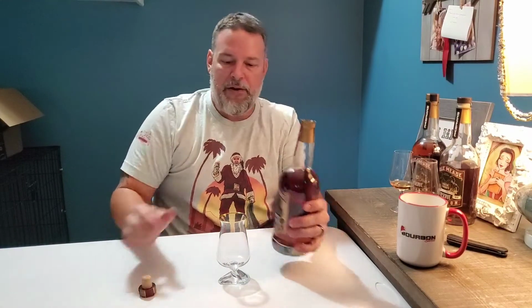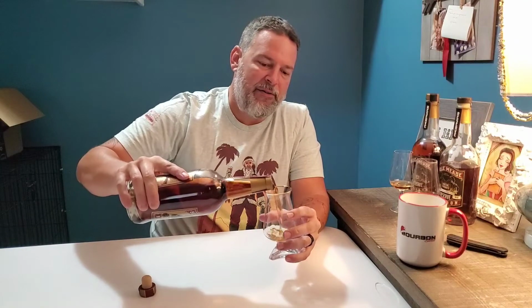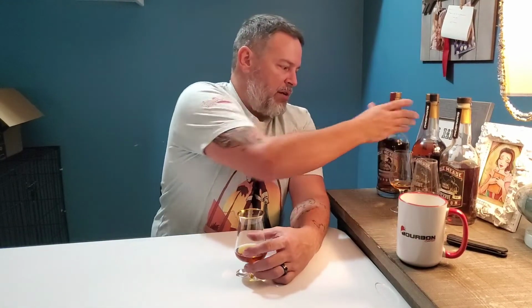So, now that we got that out of the way, I feel like I just had a meal. Now I feel like I need a little bit of dessert. This is the Belle Meade Madeira. And I've just been thinking all day about what excuse I need to come up with to have some of this. And I figured, oh, dang, that stuff is thick.